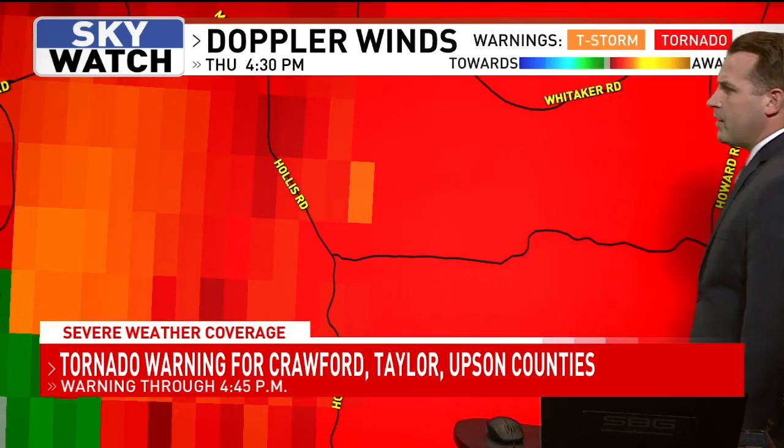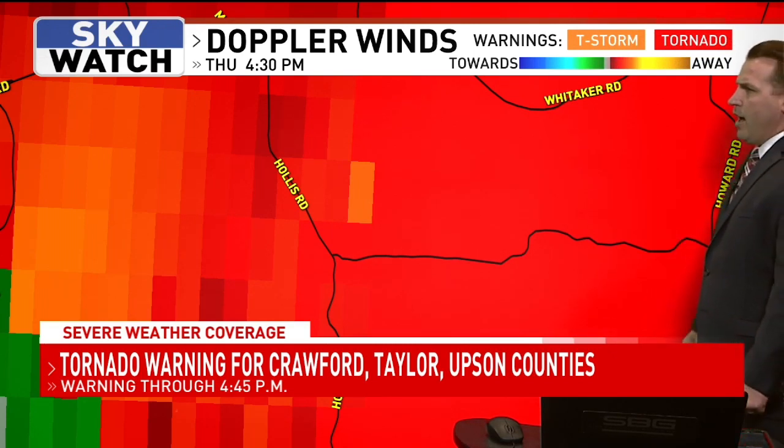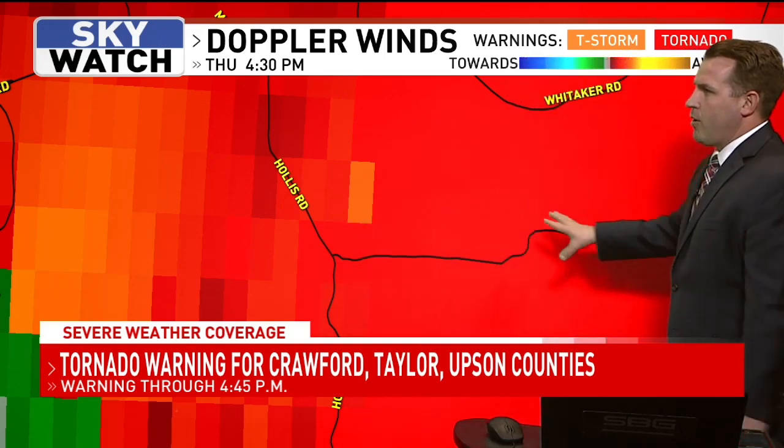Let's go ahead and get some roads to populate here. As I was just mentioning, Hollis Road toward Walker's Chapel, but looking at the area of circulation heading a little bit further north, Whitaker Road, Hollis Road, back toward Howard Road. These are the areas that you need to be concerned with for this area of circulation.